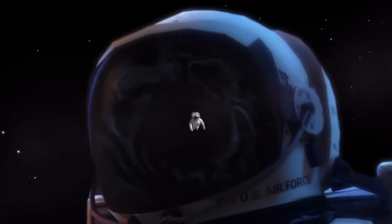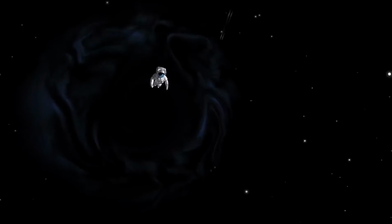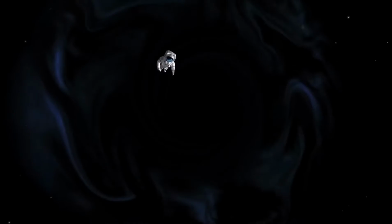So despite their reputation, black holes will not actually suck in objects from large distances. A black hole can only capture objects that come very close to it. They're more like Venus flytraps than cosmic vacuum cleaners.